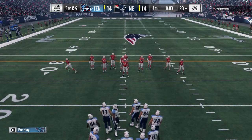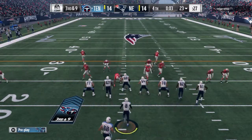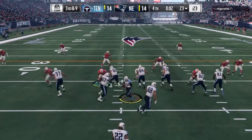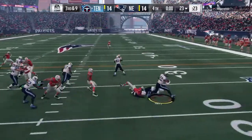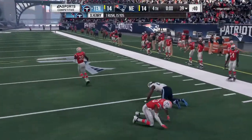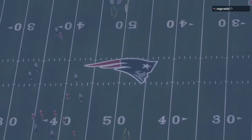The Titans on 3rd down. 0 for 3 to this point. They could use a conversion. This is 3rd and 9. Mariota hands to Henry. And some room to roam now. And he's got the first before he's brought down at the 39-yard line.